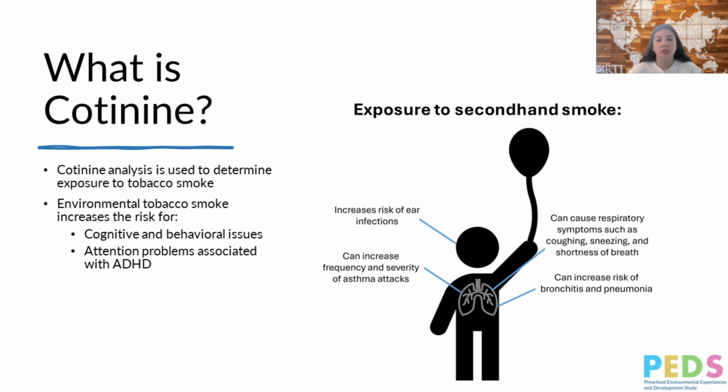The next contaminant we looked for is cotinine. Cotinine is a product formed when nicotine enters the body. Cotinine analysis is used to determine exposure to nicotine through environmental tobacco smoke or secondhand smoke. Growing evidence suggests that exposure to cigarette smoke is associated with cognitive and behavioral issues, attention problems associated with ADHD, and other health impacts such as ear infections, asthma, bronchitis, and pneumonia.